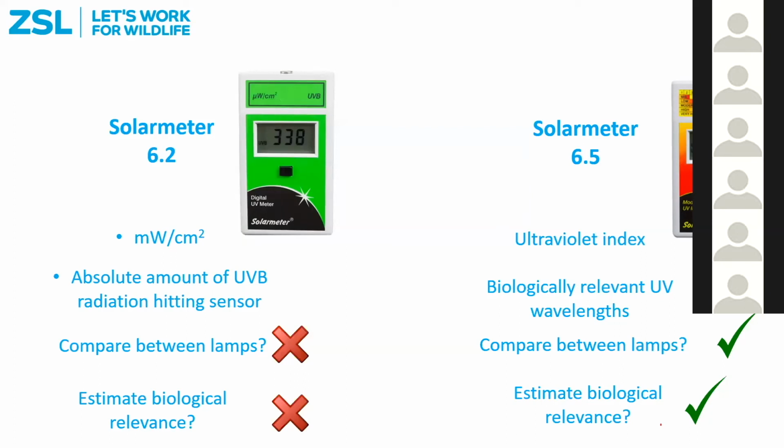So there are two types of Solarmeter for measuring UVB radiation. We have the 6.2. This is the old school meter, but it's still used very widely because it very accurately measures the entire range of UVB wavelengths, and it measures this in microwatts per centimeter squared. Basically these units all have a sensor sitting on the top, and you angle that sensor towards the light source, ideally at the level of the amphibian, so you can get the appropriate reading.